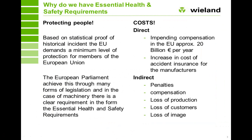So the European Parliament achieved this through, to be honest, many forms of legislation, which is why it's such a confusing subject. We hope to give you an overview and a path through this today so that we can all understand it. And in the case of machinery, there's a very clear requirement for this, and it is in the form of the essential health and safety requirements.